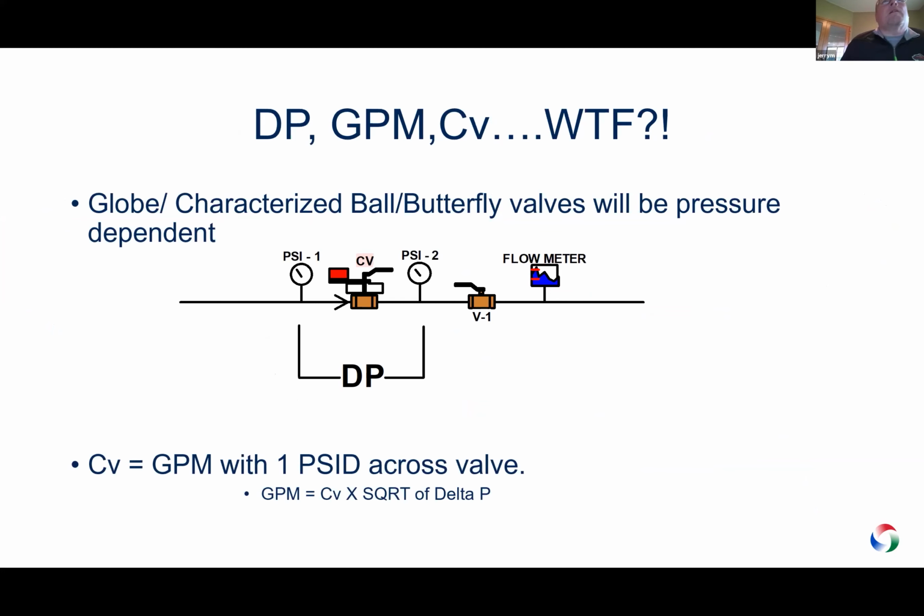So let's talk about what DP, GPM, and CV, what's the flow? What does it really mean? The thing about GPM and CV is they are absolutely equivalent at 1 PSID. And remember, we must have 1 PSID differential across the valve to have flow. So as that differential increases, so does velocity, so does flow.